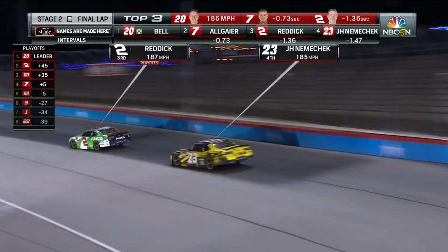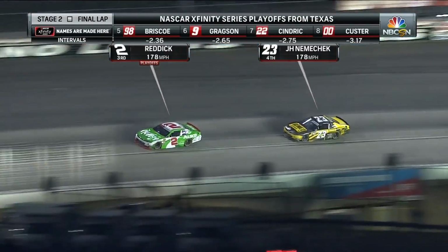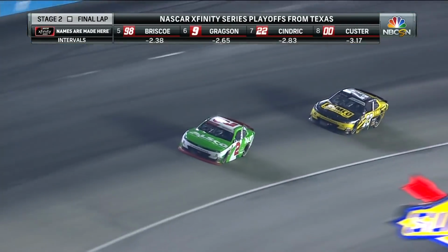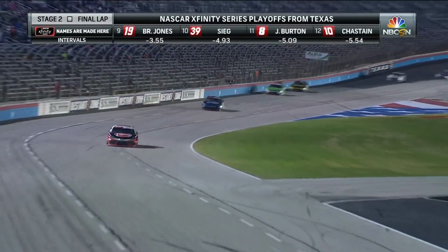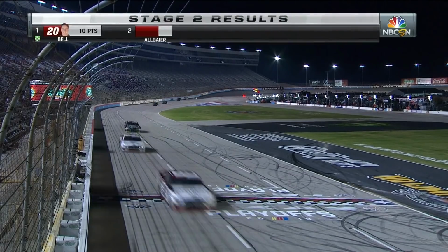And this year, Christopher Bell is the only one to sweep stages and go on to win. He's done it 3 times. Could it be a 4th tonight? He'll win stage 2 at Texas. Allgaier hanging on for second.